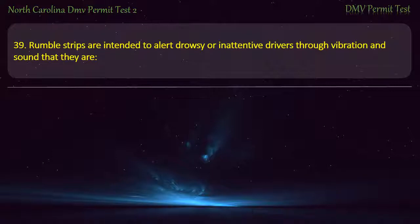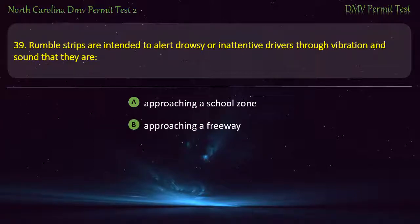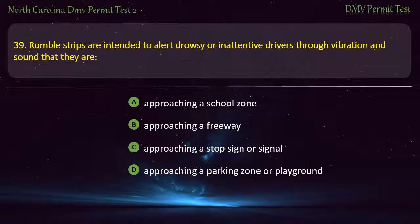Question 39. Rumble strips are intended to alert drowsy or inattentive drivers through vibration and sound that they are approaching a school zone, approaching a freeway, approaching a stop sign or signal, approaching a parking zone or playground. Answer. Approaching a stop sign or signal.